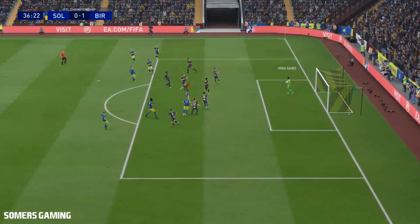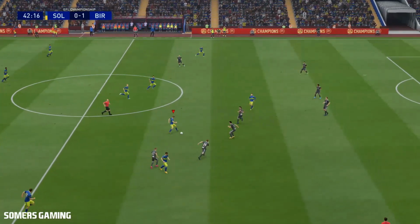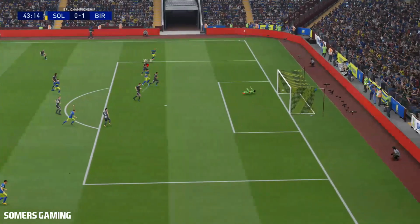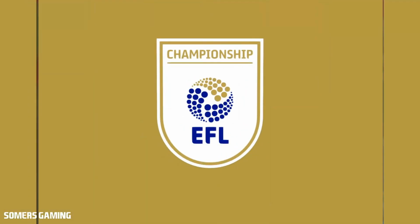Great effort there by Bjorn Nystrom. Checks his run, goes inside for Peterson. Nystrom waits for the overlap from Smith. Smashes it. Oh, and he hits the bottom of the post. Not a bad effort there from the Welshman.